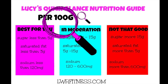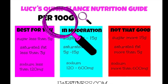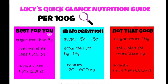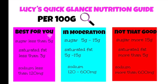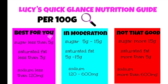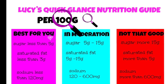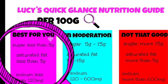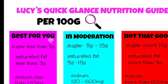So this is based on per 100 grams. That is really important to make a note of. It's not per serving. Some food labels might just be a 25 gram food serving that they're talking about. If that is the case, you need to times those readings by 4 because this is based on 100 grams. And obviously, us girls, we love pink, we want to stick to that pink box when we can, and these foods are going to simply be the most natural, healthy, whole foods in moderation. Just be really aware of these.